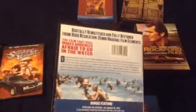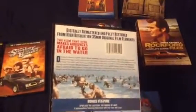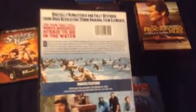All right, here we go. All four Jaws movies here. Here's the first one, Jaws. I think it's an okay movie, a little violent though. Digitally remastered and fully restored from high resolution 35mm original film elements. 2 hours, 4 minutes. There's the disc.